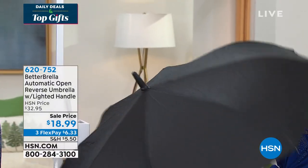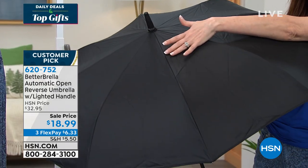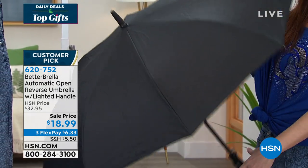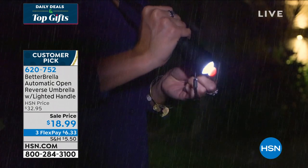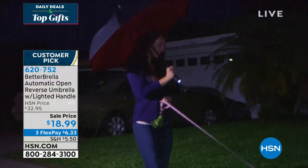Whoa! All right, it's kind of like an inside out umbrella, because as the rain comes down here, instead of letting it get on you when you close it, this pulls all of the rain inside. So as you're putting it inside your car, it doesn't get on you. It even has a light. Look at that. You can see your little pup.